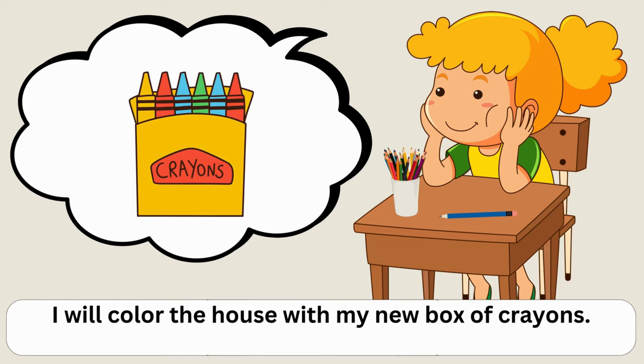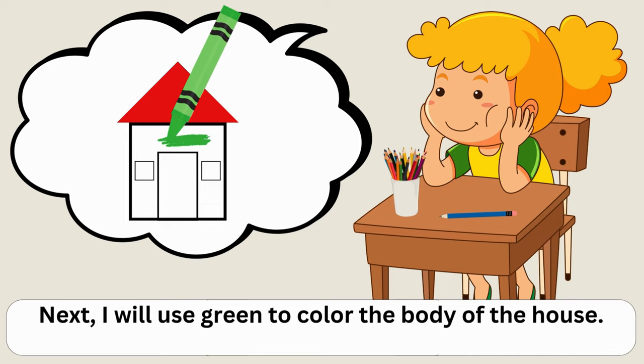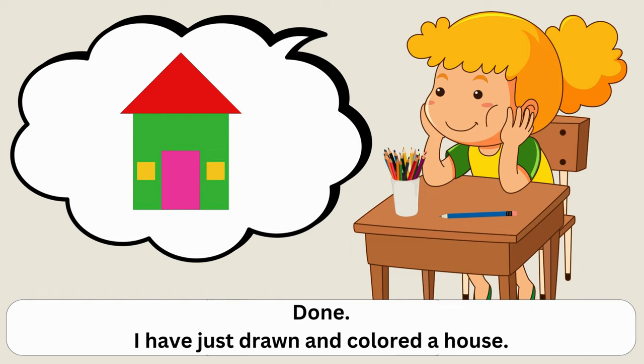I will color the house with my new box of crayons. Here is red. I use the red crayon to color the roof. Next, I will use green to color the body of the house. I will color the windows with yellow. Finally, the main door, I will color it with pink. Done!